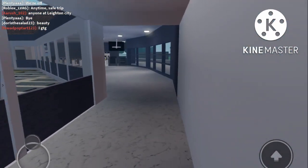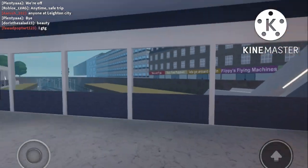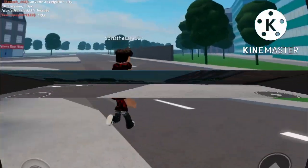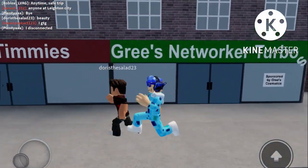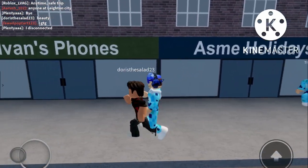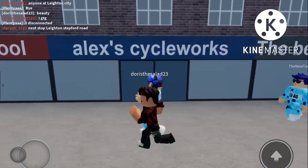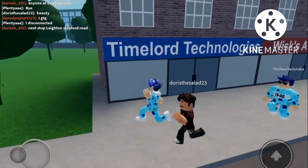The inside is not really that much, but if we exit out, we can see there's a lot of shops nearby. And don't forget, the station design is based off Surrey Quays, according to many SCR geeks out there. So, let's have a look at the shop names. We got Grease Networker Turbos, Tim's Timmies, Asmin Holidays, Ivan's Phones, Electric Bugallos, The Better Corner Shop, Alex Cycle Works, Wix ATC School, and Time Lord Technologies.